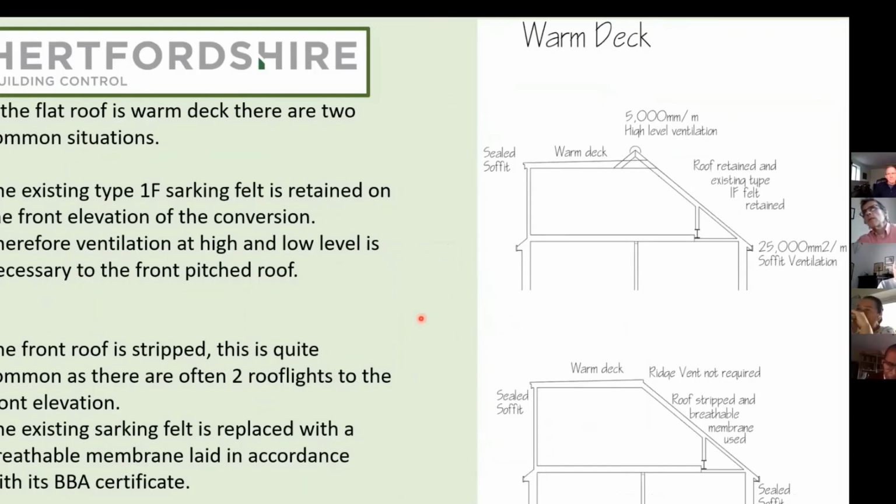Right, what I'm going to do first, I'll do the warm deck first. As far as the warm deck's concerned, we know that we don't have to ventilate the warm deck, so everybody's happy with that. The issue lies with the existing roof. Now, if you retain the existing type 1 sarking felt, it's going to need ventilating, i.e. in this particular case, 25,000 square millimetres per metre at the soffit, 5,000 at the ridge. And that would deal with that particular situation.